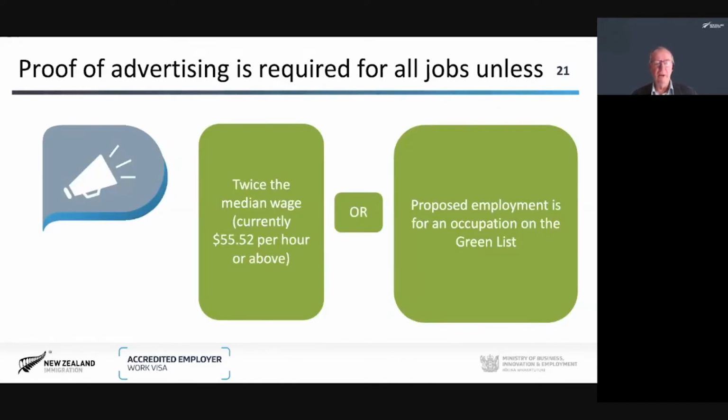So, proof of advertising, which is the key one for all of you, is required for all jobs, except where the remuneration for the proposed employment is $55.52 per hour or above, or the equivalent annual salary, or the proposed employment is for an occupation included on the green list and the minimum requirements for the job, including the requirements on the list for that occupation. This is listed in a thing called Appendix 13 of the Immigration Instructions, so you can certainly find it there.